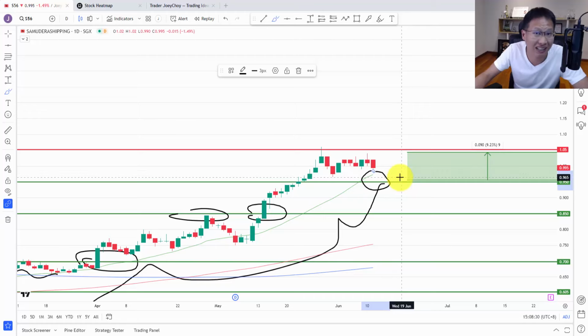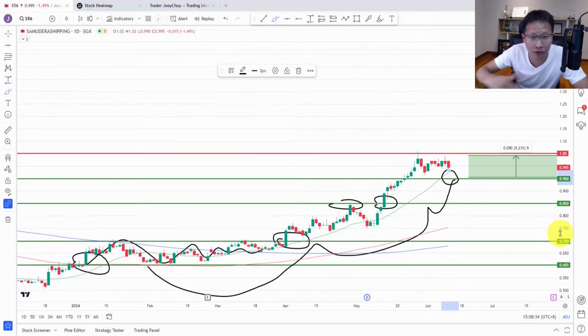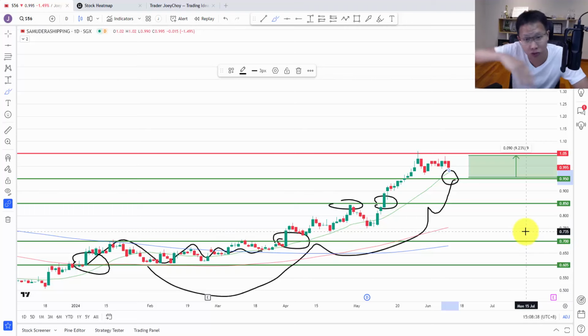I think that's where some bargain hunting is starting to come back. So if you want to try to get in on dips, maybe you have a plan to stop loss or to get out if it breaks 95 cents, because that's where we may see some weakness again. You may start to retrace lower, but anything above the 95 cents higher support level, I think it looks pretty good.